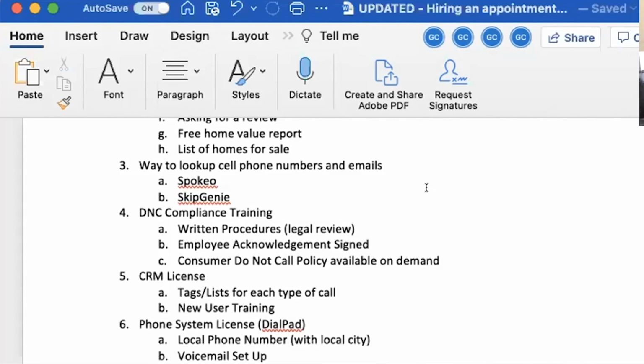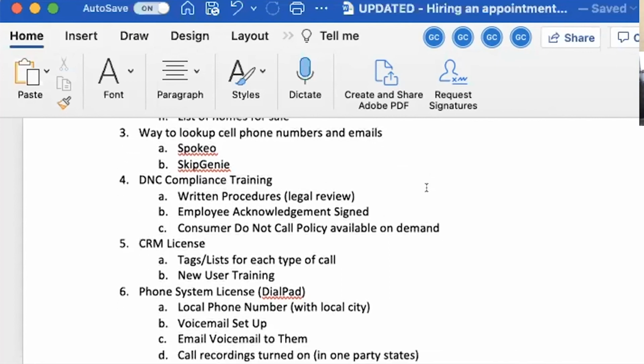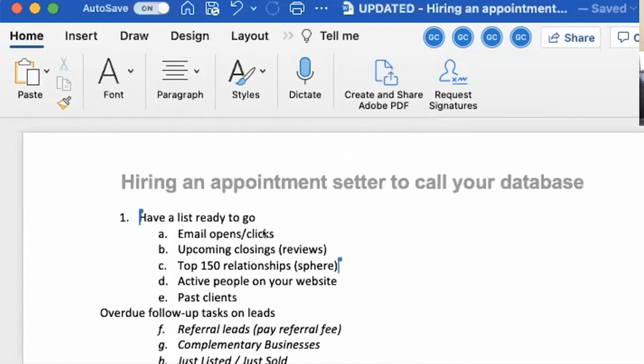So once you have the DNC compliance training set up, now you have to get them a CRM license. They're not going to make their calls out of a spreadsheet. No. They're going to make the calls inside your current CRM, which would be ideal. So whatever CRM you're using, you would give them a license to use it. All right. And they're either going to put these lists in there and tag them or add them to a list, however your CRM works.